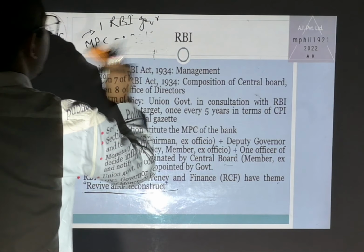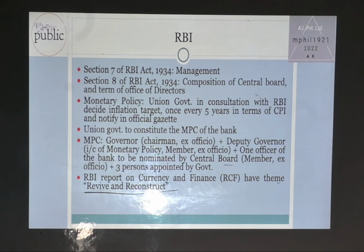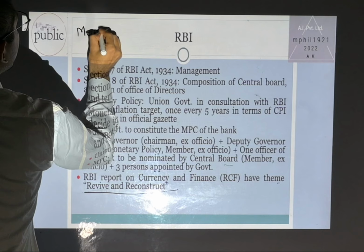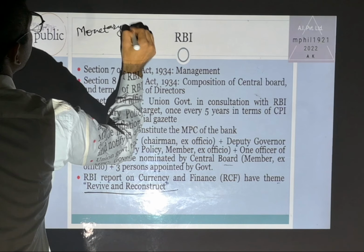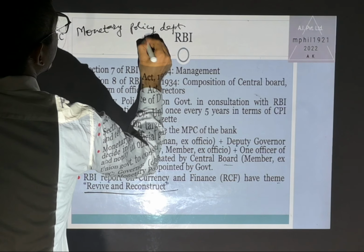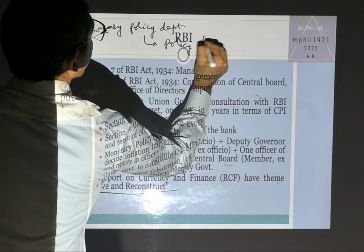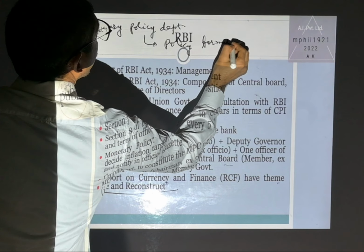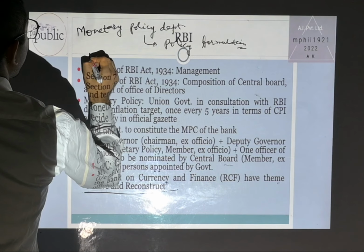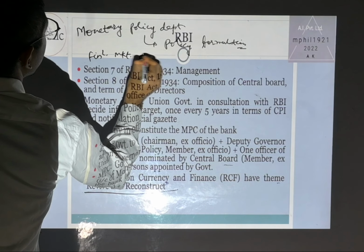The policy formulation for monetary policy is looked after by the Monetary Policy Department of the RBI, while its operational department is the Financial Market Operations Department.